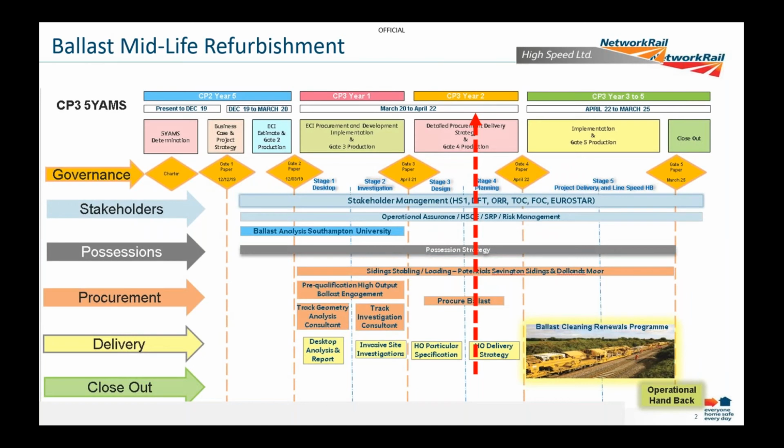So this is the ballast refurbishment timeline that has been produced by the project team. We are currently in CP3, that's high-speed control period 3. We start control period 3 in 2020, so in year 2 we should be around there, and so on. That's the plan. We have challenges for this as well.